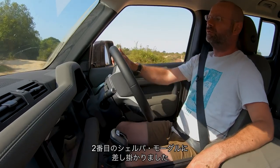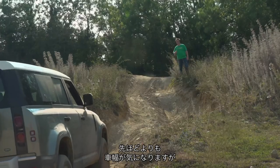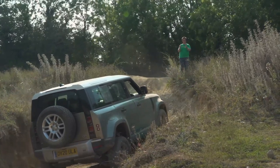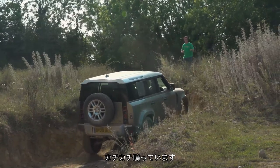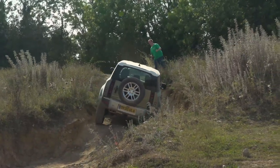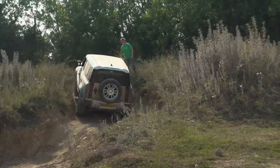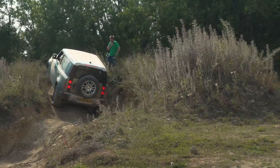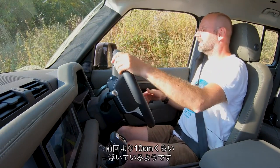Right, so through two Sherpa moguls, number two. It does feel wider. Certainly feels wider through here. I'm getting a thumbs up earlier than I got a thumbs up last time, I think. Tick, tick, tick, tick, tick. I think I can feel wheels. Have I got wheels further off the ground now than last time, do you reckon? Yes, I'd say so. About 3 or 4 inches further up. Okay, 3 or 4 inches more.